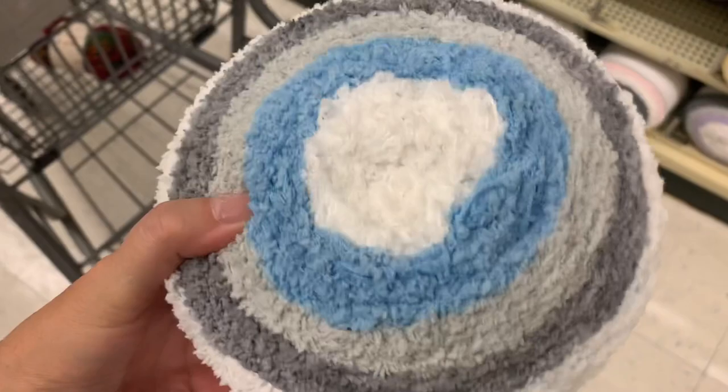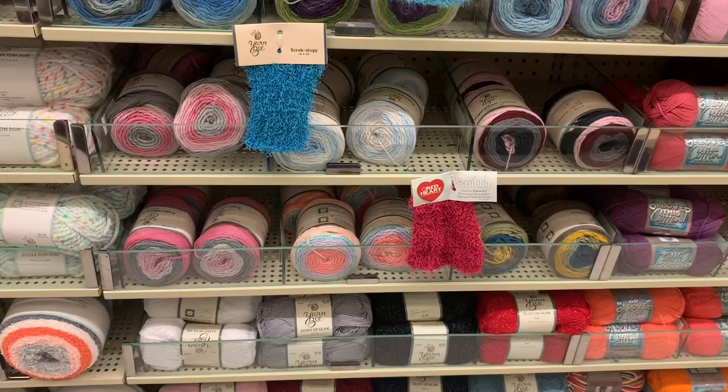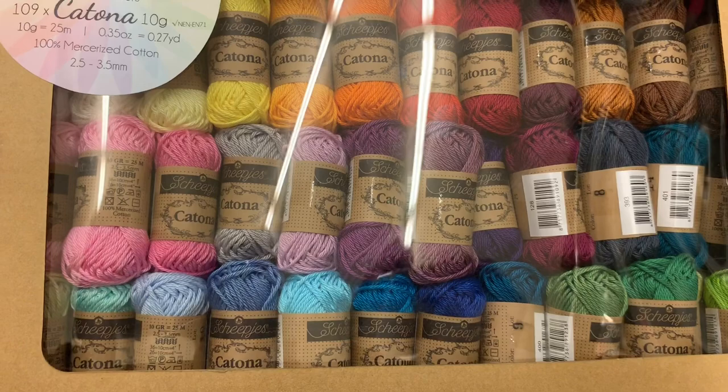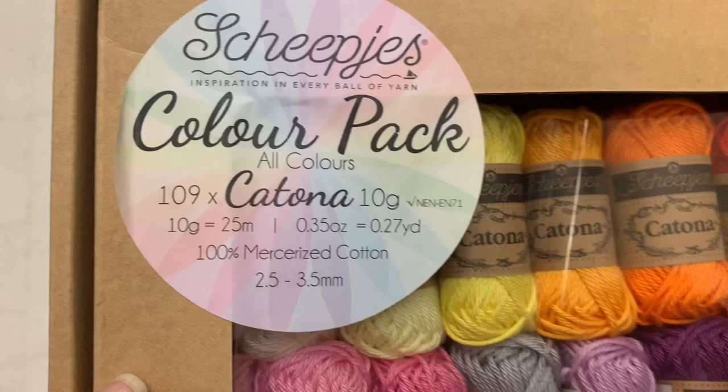Sugar Wheel Cotton is one of my favorites, and it got moved over here, so I do not see any new colors, and they still only have that one sparkle. Does your Hobby Lobby carry this? I think it's the first time I've seen this here. Sheep tees. Gosh, I wish they would get the whirls, right? Look at all these little bitty tiny things. What do you do with them? There's 109 10 gram balls, mercerized cotton. Wow, 109 of them.